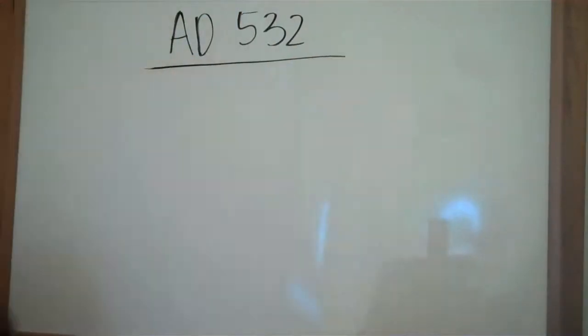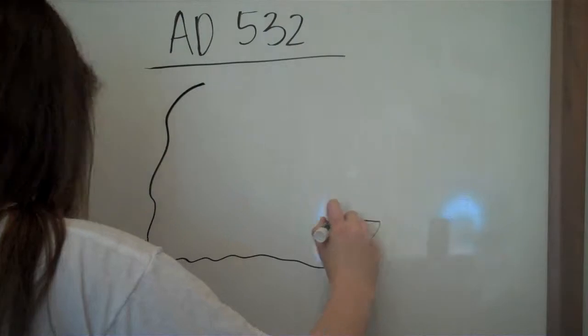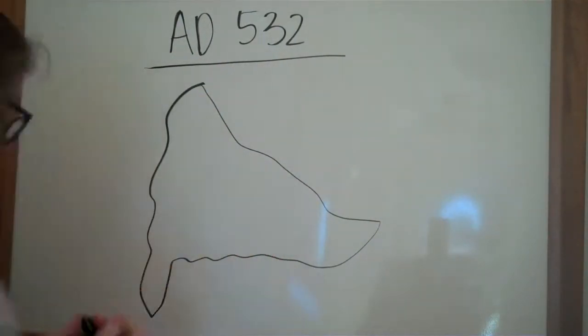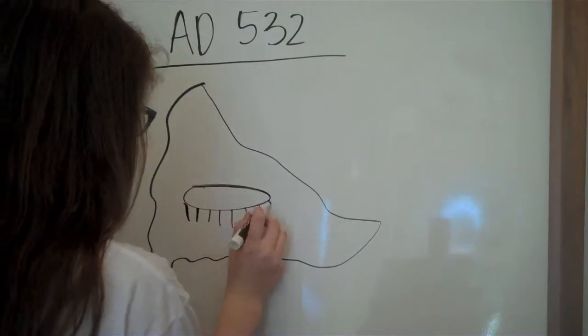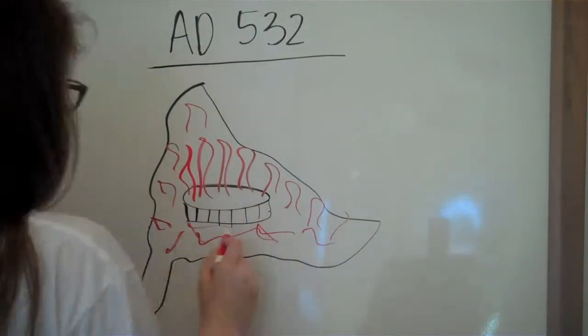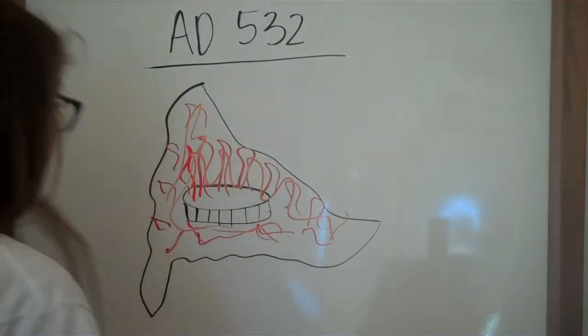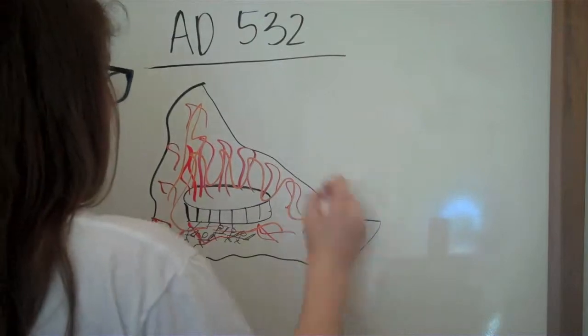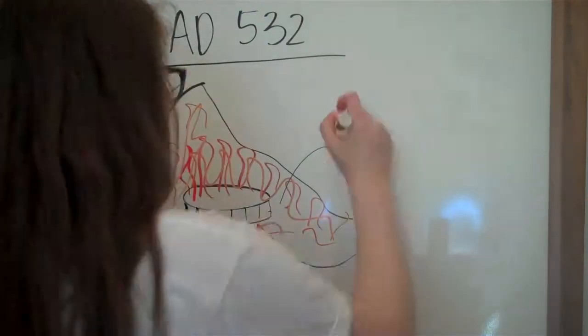In AD 532, some of the major parts of Constantinople were ruined as a result of the Nika revolts. The Nika revolts were a series of several riots in Constantinople which led to the destruction of many important and religious buildings, most importantly the Hagia Sophia. After the destruction, Justinian decided to rebuild many of the destroyed buildings.